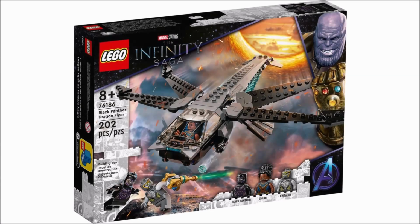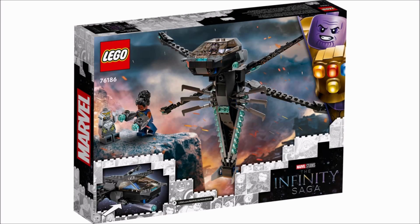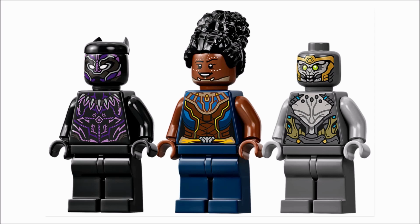Now we have our first Infinity Saga set right here, and you can be sure that there's going to be quite a few more of these on the list, but the first one is the Black Panther Dragon Flyer, and this set is honestly fantastic, especially considering it's a $20 set right here. I mean, such a fantastic deal for everything that you're getting within the set.